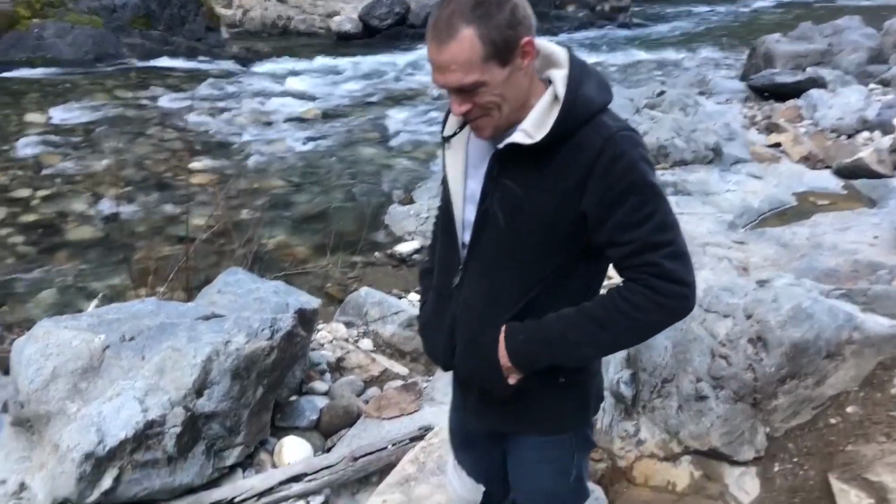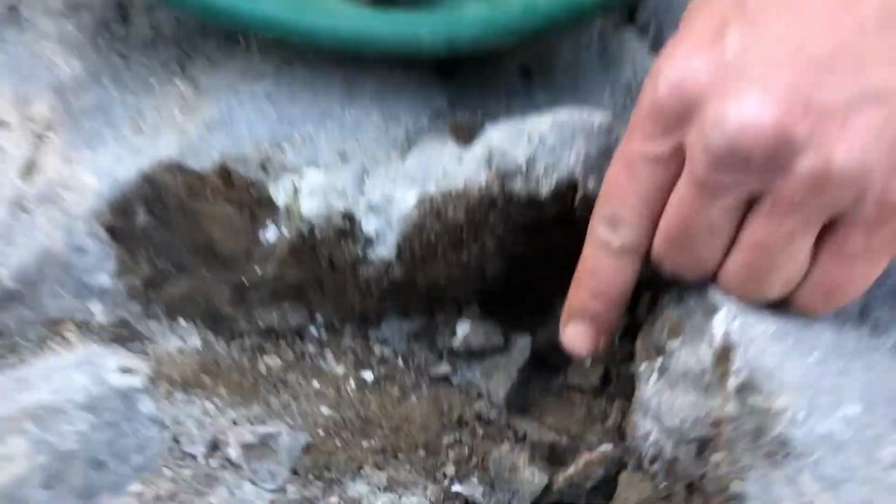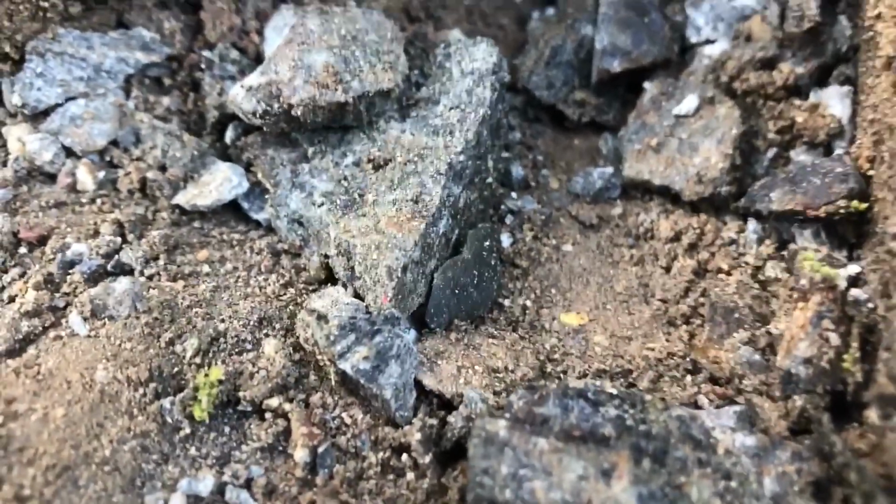Good morning. We got Tyler. We're back down at our first spot here. And Tyler's got VG right away. Just a little guy, but... Oh, that's a nice piece, man. Bigger than anything we found yesterday.